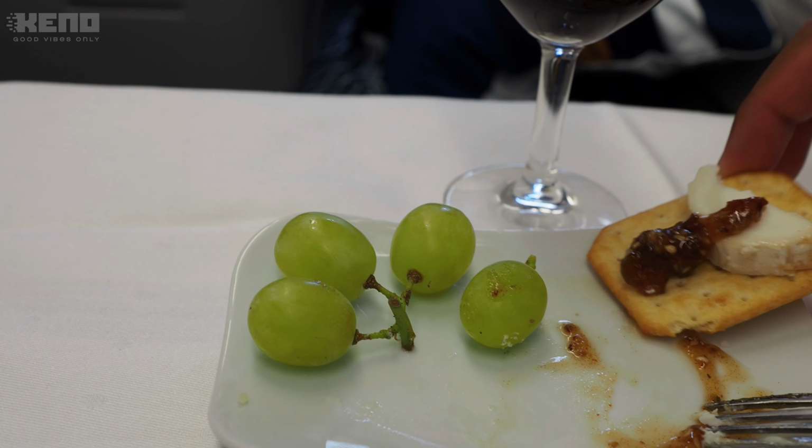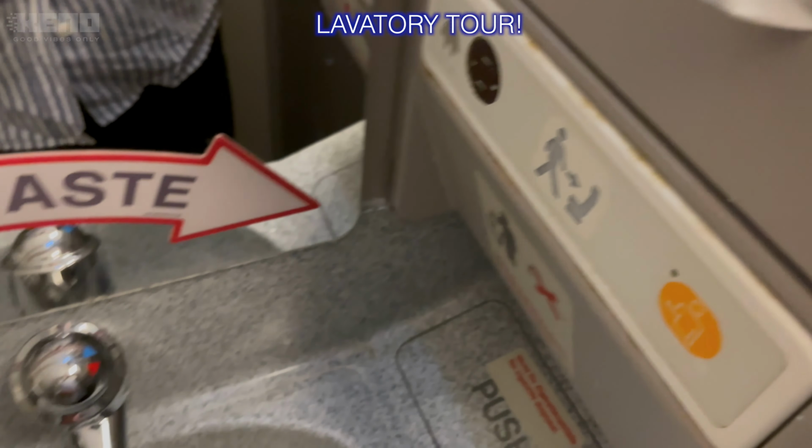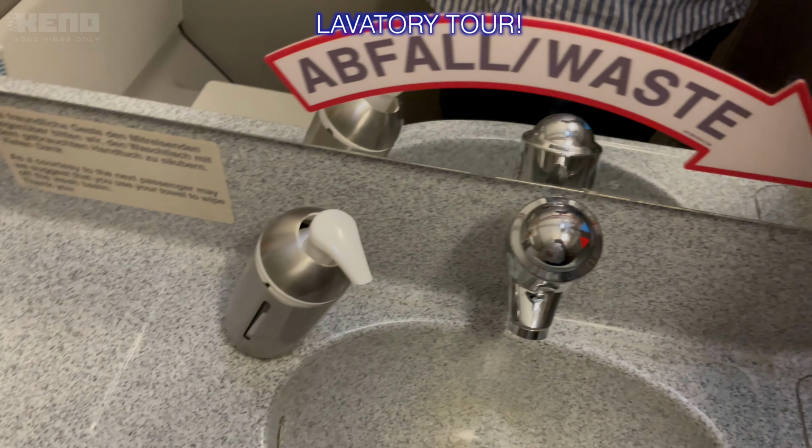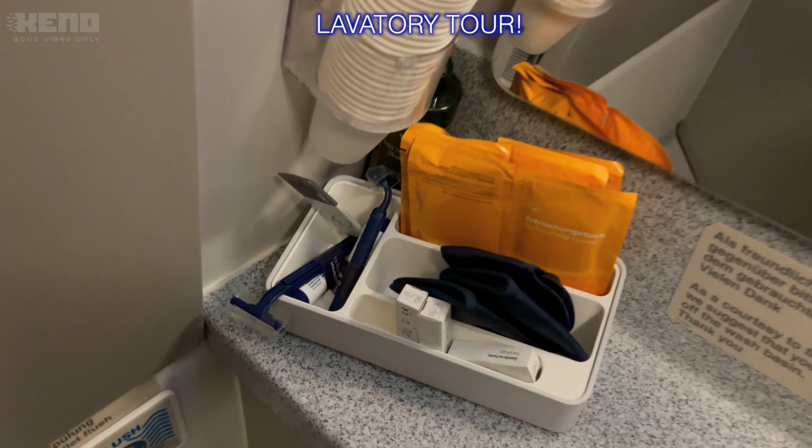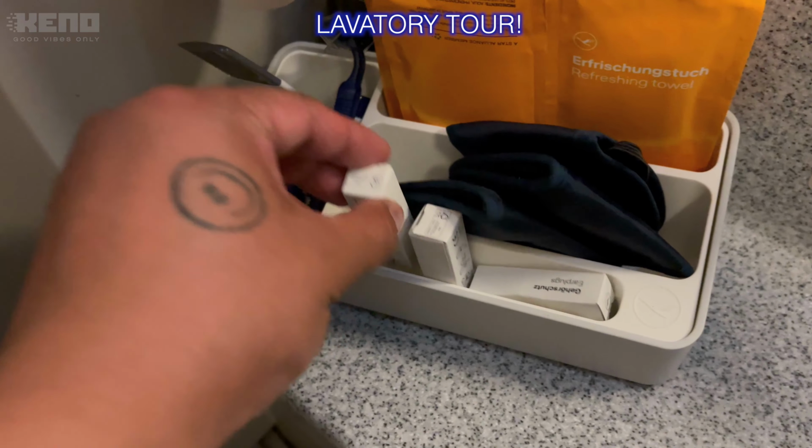So as you can see, this aircraft is kind of an old aircraft. It's an old model. It doesn't have the sensor for the tap water. Be careful of the surfaces, but as long as you wash your hands after touching everything, you'll be fine.